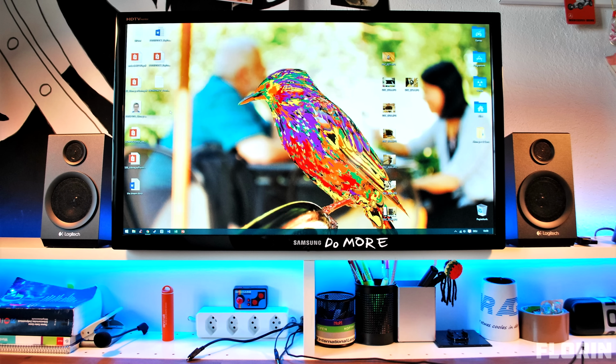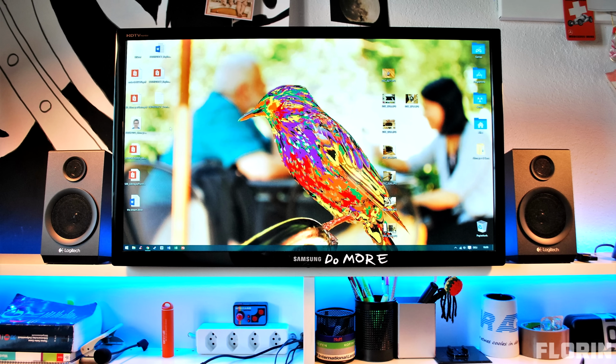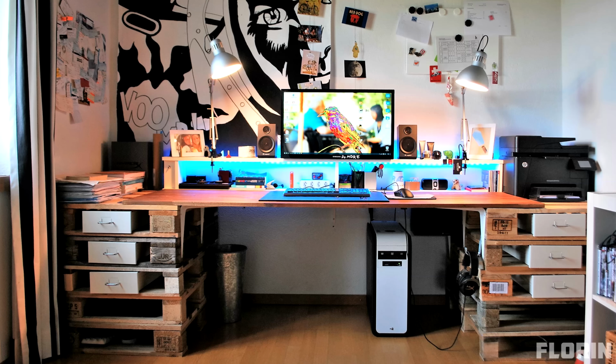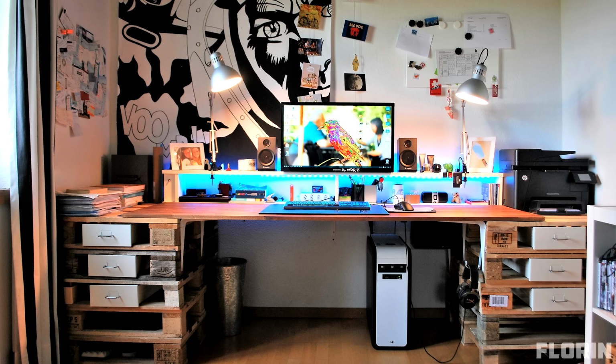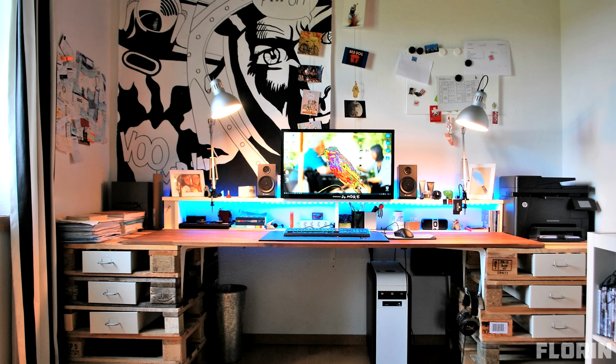There are a bunch of other stuff on the desk, like the Logitech Z333 speakers, a printer, lamp, empty picture frame, and other miscellaneous stuff. There's also a lot going on up there on the wall, but honestly it doesn't even bother me. I feel like this all blends in well with the ambiance of the room.